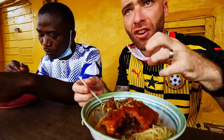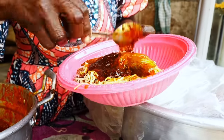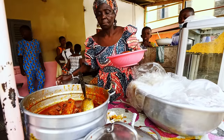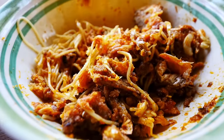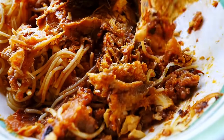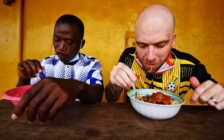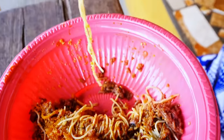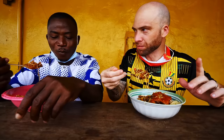The garri gives it a nice crunch, mixed with the spice of that sauce. Noodles, it almost feels like a dry ramen bowl. I love the wache. It's phenomenal. Dude, I could eat this every day. I'll tell you this, wache is my favorite dish in Ghana.